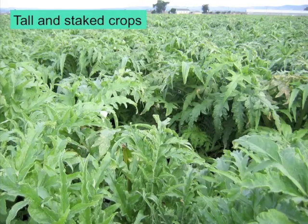I'm really glad I don't have any artichokes to scout this year. They get to be about 8 feet tall. Scouting in this jungle is virtually impossible unless you have a big enough field to make it worthwhile to walk from end to end kind of with a machete. So that's something to be aware of. Tall crops and staked crops, when they're staked, you can't get around them because you can't get over the stakes. And so that means you're really walking up and down rows, which is a lot less effective than walking across rows.